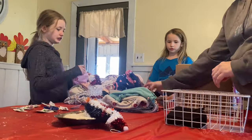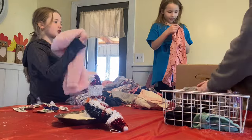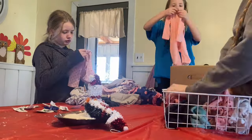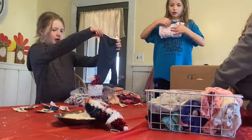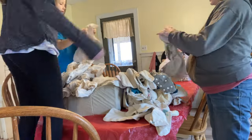After we get everything organized, we're gonna go ahead and put all the newborn sizes in these baskets I already had at home. This is what I wanted to use those collapsible bins for, but they didn't have them at the Dollar Tree, so these baskets will be fine. I do one basket of onesies and pants and one basket of sleepers, and everything else that's bigger than newborn goes in that cardboard box for when the baby grows into it.